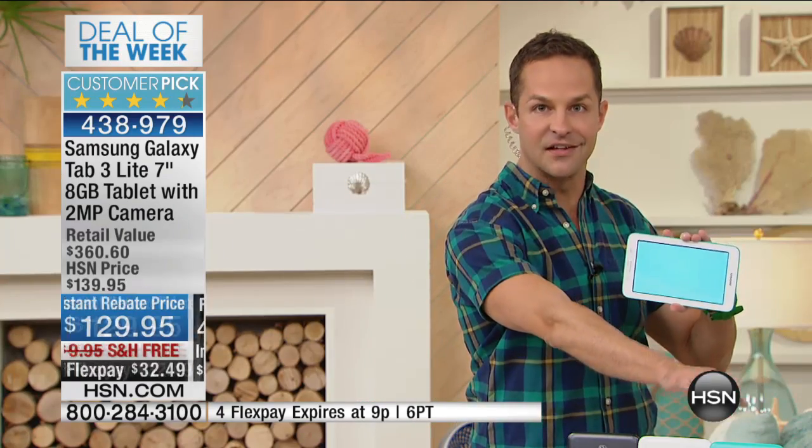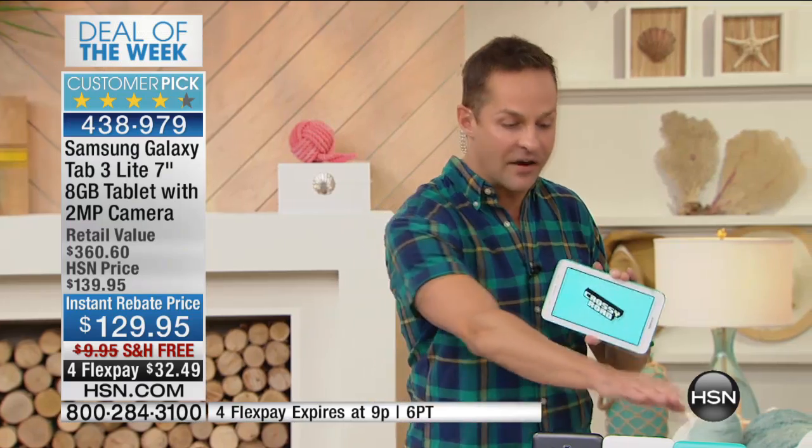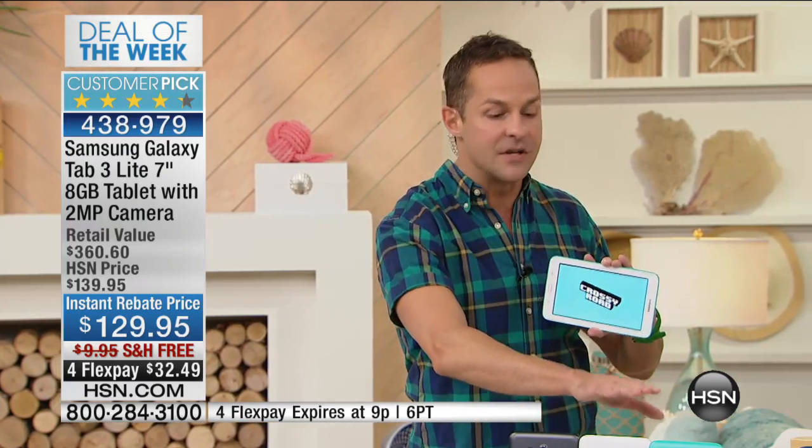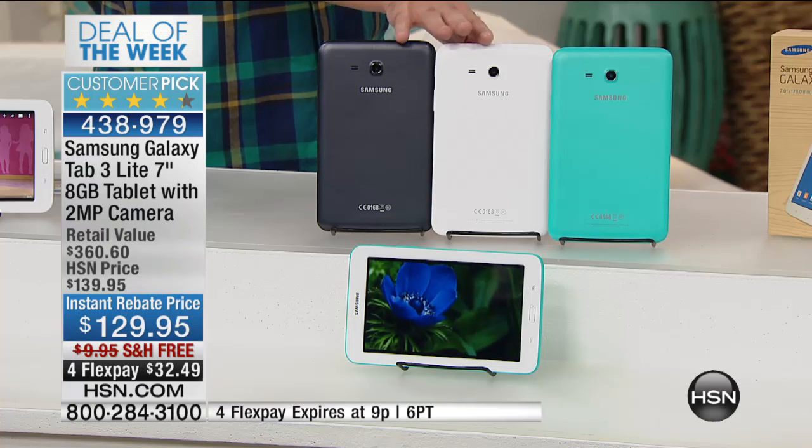I want to point out the turquoise is a limited edition. You can find it at this point. I don't know if you can find it anywhere else. Obviously, we have it here in very, very limited supply. But we do have one here for you. The black and the white are brand spanking new.